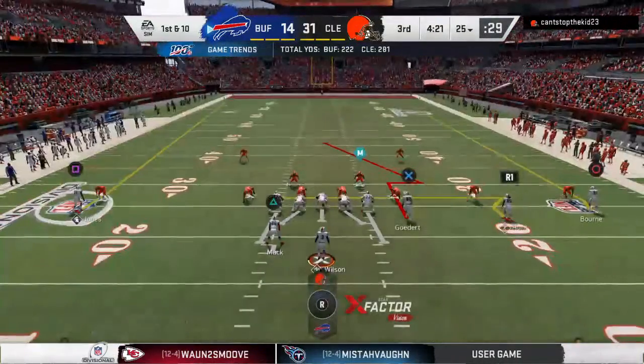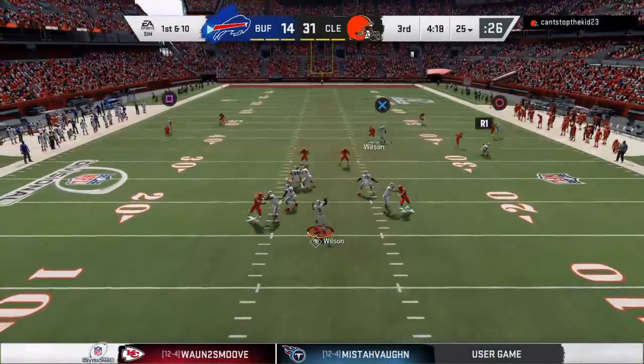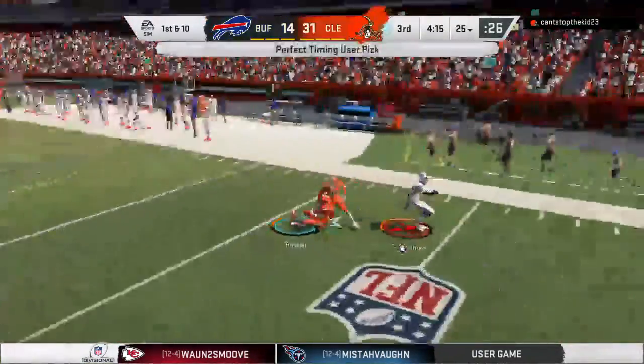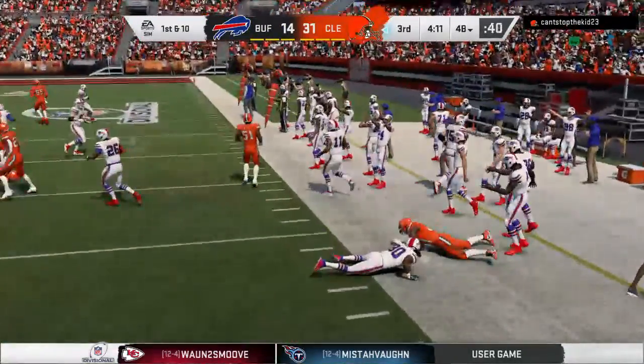The Bills come to the line to start their next drive at their own 25-yard line. And their halftime hole now even deeper. They need a big drive here just to answer the first touchdown of the 2nd half scored against them. They were down at... Looking for Jones, and it's intercepted. Picked off by the former first-round pick, Demarius Randall.